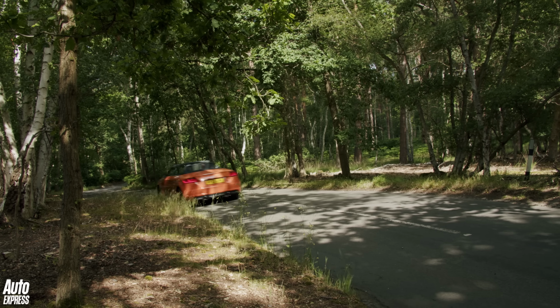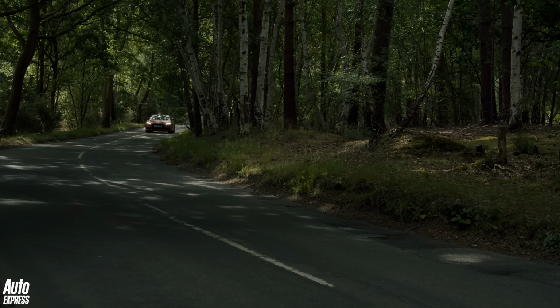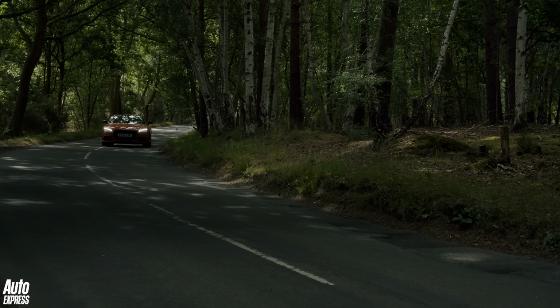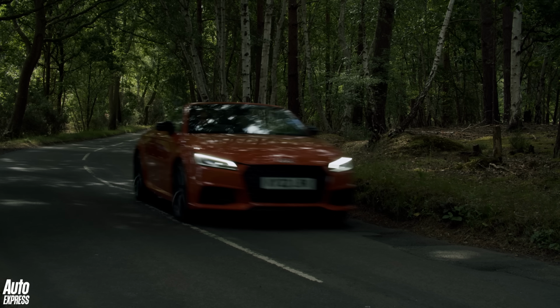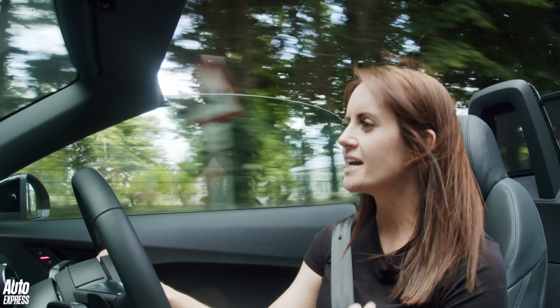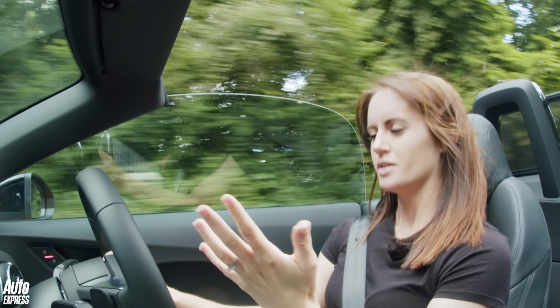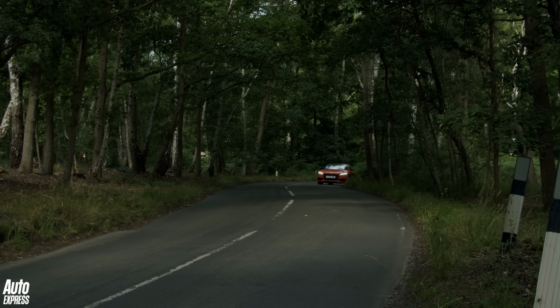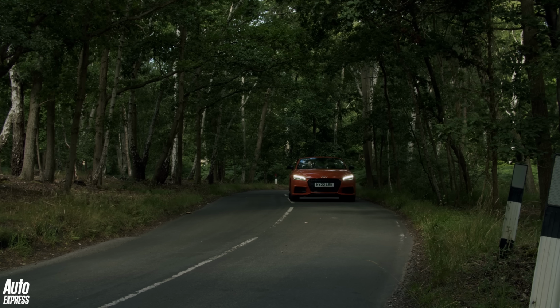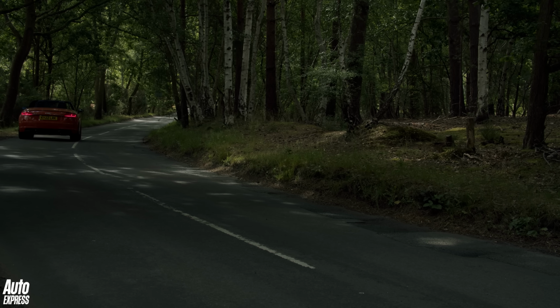But if we're discussing fun, there's a whole lot more to it than just burying your right foot on straight roads. What's it like in the corners? It's good. It's not outstanding, but it is very good. It feels very agile. There is minimal body roll. It's not super playful, but also not super focused at the same time. But you can have a lot of fun with this, especially with the roof down.